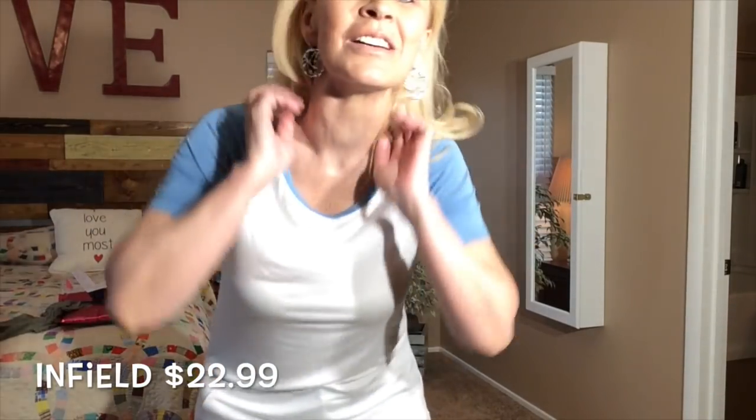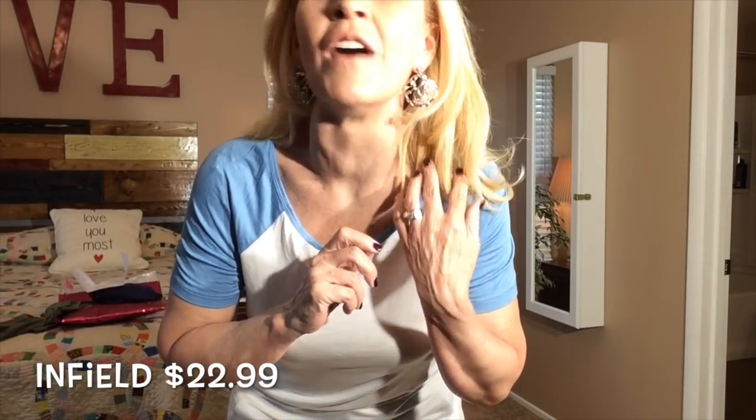Let me show you these earrings. These are the vines and flowers with the bling on them, and I think they look kind of pretty.